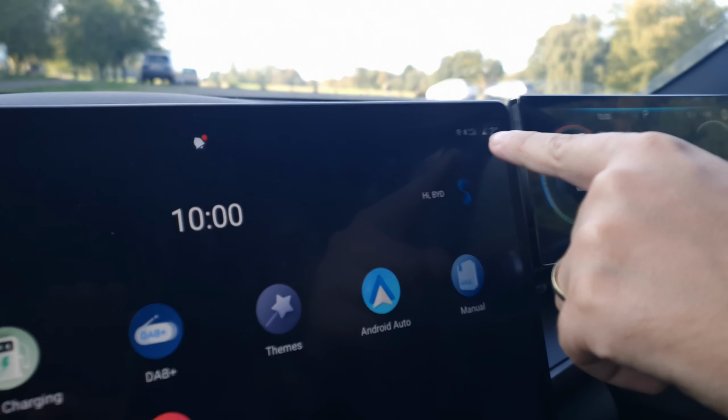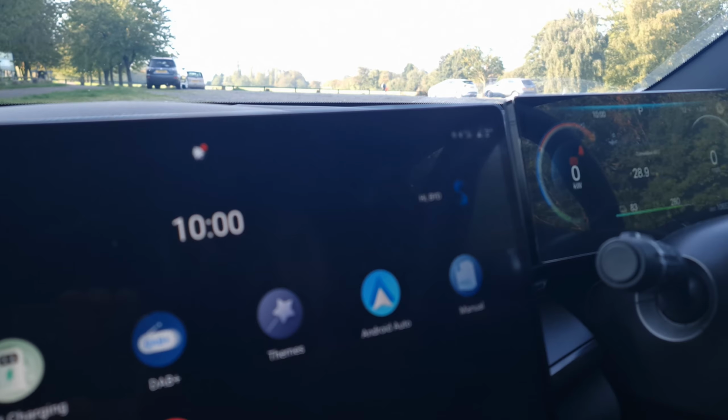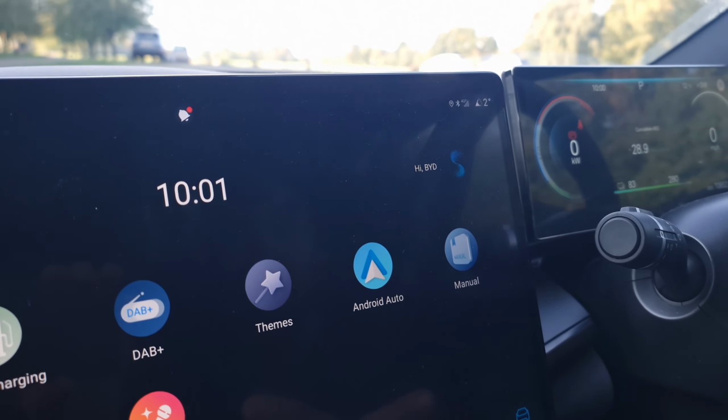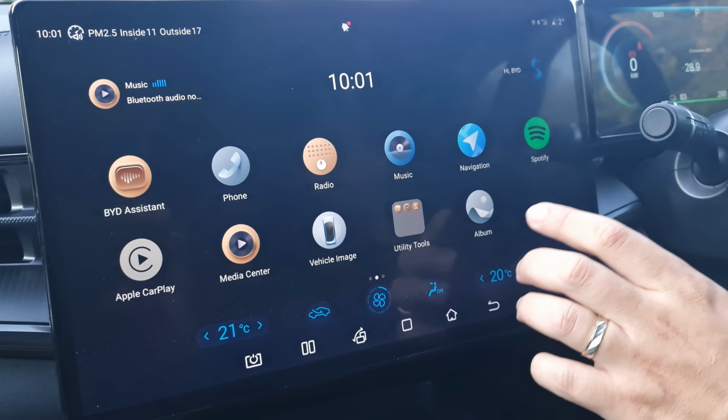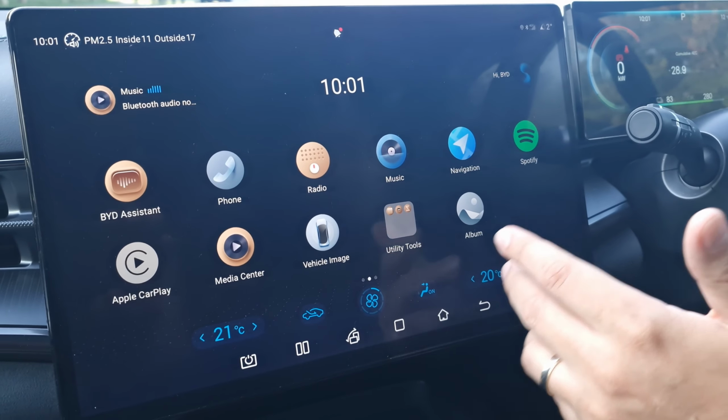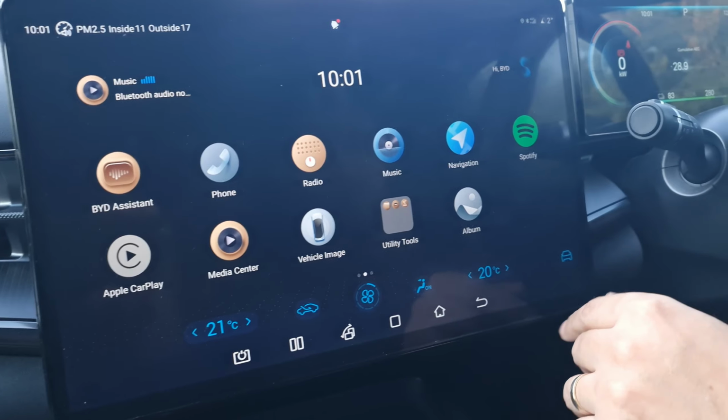Why does it have 4G? I think it's the car's 4G maybe. So the car has internet. Yeah, somehow. Quite interesting. How much does it cost? Because I'm assuming after a certain time, you do have to pay for it.